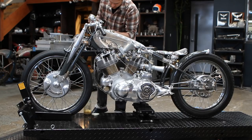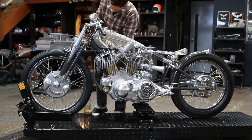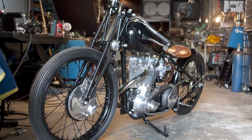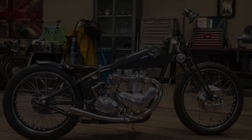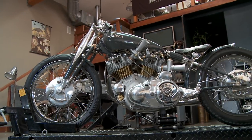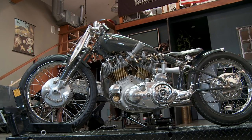You know, it could get upwards of 150. Falcon's first bike, the Bullet, took 1,000 hours to build. Its second, the Kestrel, took 2,000. The Black Falcon, countless. We stopped counting.